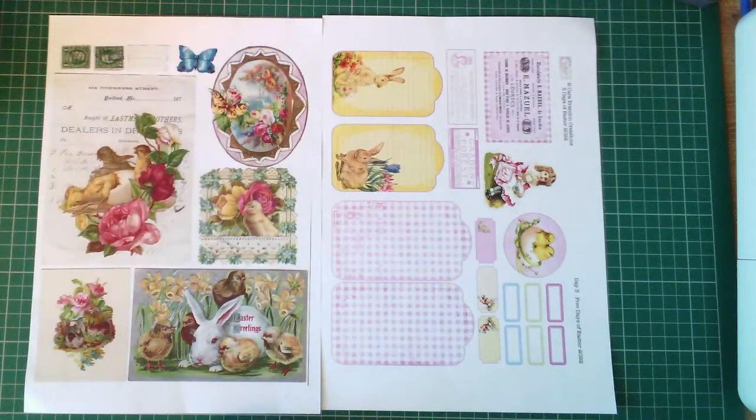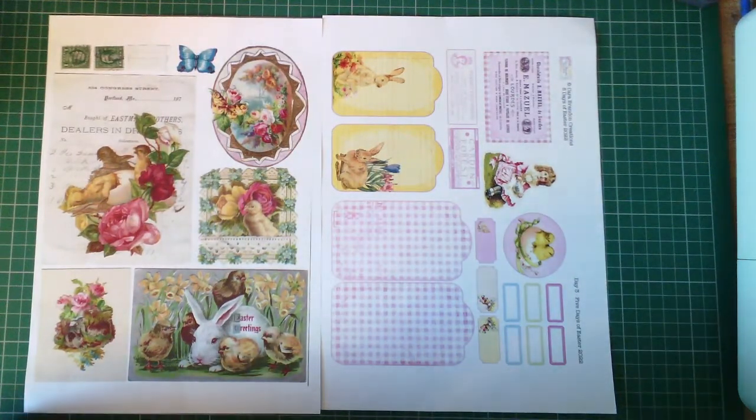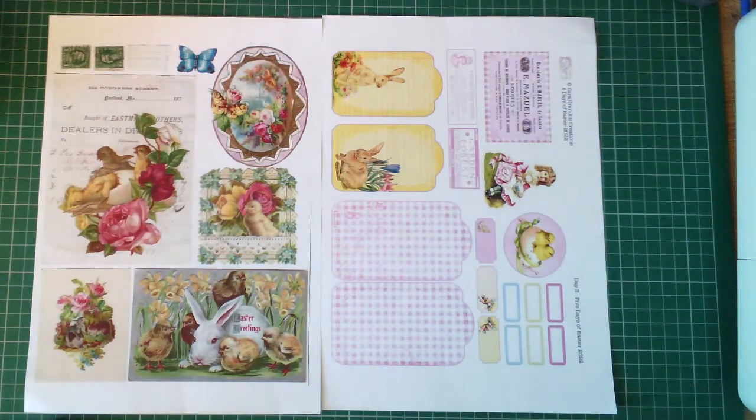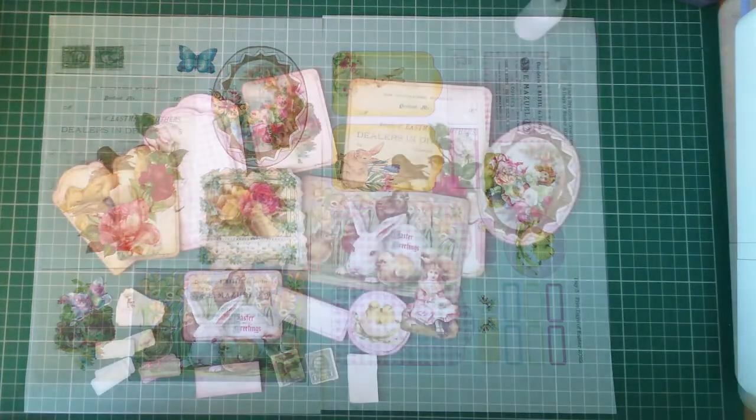So I will pause the camera. I'll go and cut everything out. I'm going to ink it and sew around the edges, and then I will be right back with you to put our projects together for today. See you in just a nanosecond in your reality.